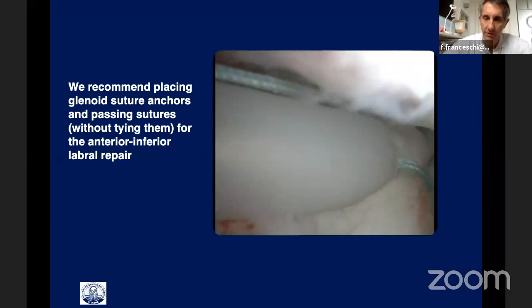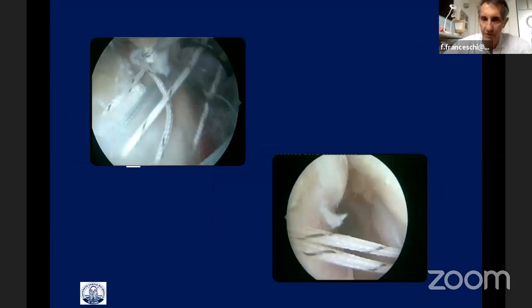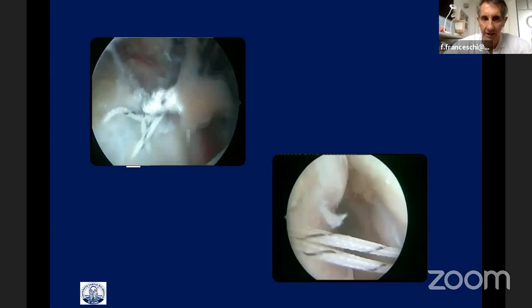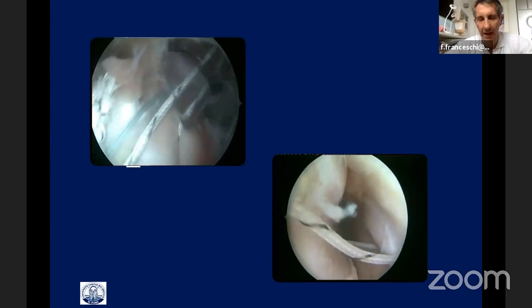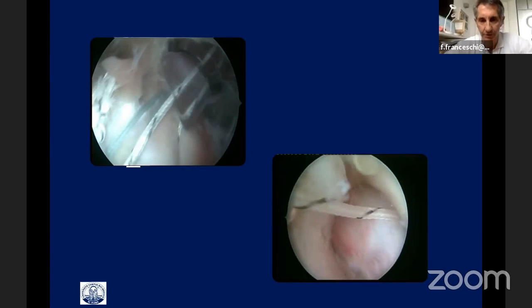Of course, you have to tie the knot of the Bankart repair first, and only at the end of the procedure do you tie the knot of your remplissage repair. You can observe the knot tying inside the subacromial space. It is very useful to use the blind cannula because in this case tangling of the sutures is not possible. Otherwise you can do it blindly.